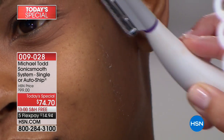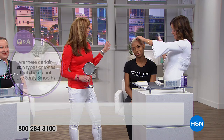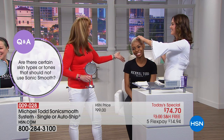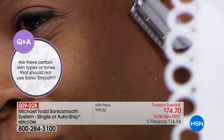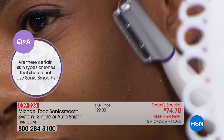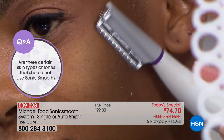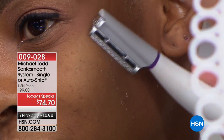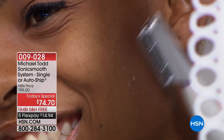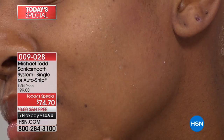So if I've got oily skin, thick skin, thin skin, sensitive skin, look, it's flowing everywhere. Any type of skin. That's the biggest thing here: all skin types and all skin tones can use this. You're not going to do this quite so much. I just want you to really see how much dead skin and debris comes off. You look at Shalane's face, you don't think she has that all on her. See that? That is what makes this such a phenomenal tool.